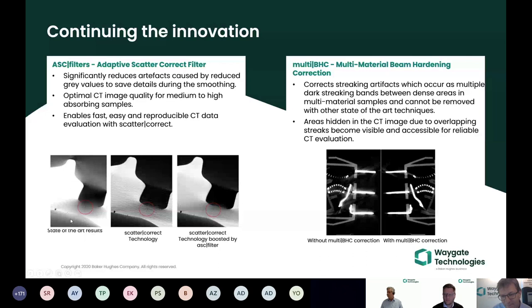You still see defects like this, but you are starting to lose edges in the center. When you then apply scatter correct 1.0, how we call it, you would improve the homogeneity here, but you start to lose features like the cracks. And then with this software filtering method called ASC, you combine both the detectability of the defect with better homogeneity of your data. So that is another example of how software filtering methods can help to improve data quality.